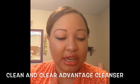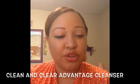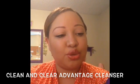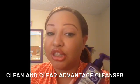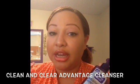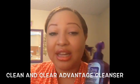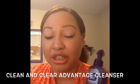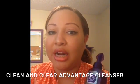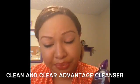I love this. It's oil free. It cleanses your skin. It treats pimples and helps prevent future breakouts. And it has the 2% salicylic acid as well. So it treats your skin as well as going in there and getting it really clean. So I love that. The one thing I will caution you about though, this is very strong, especially for a drugstore product. The medicine in here, even though it's only 2%, is very strong.